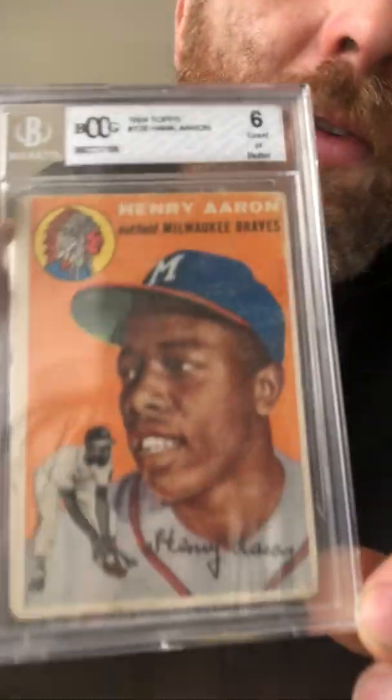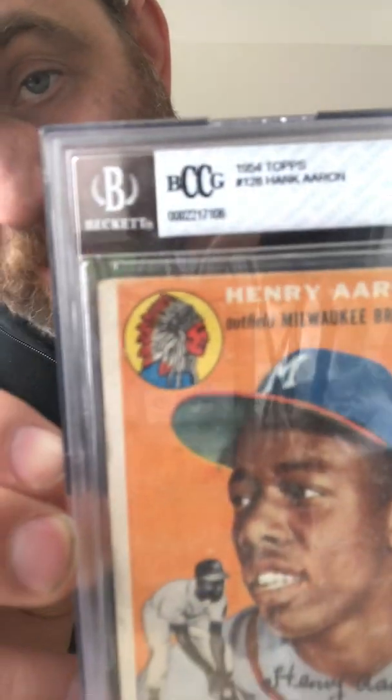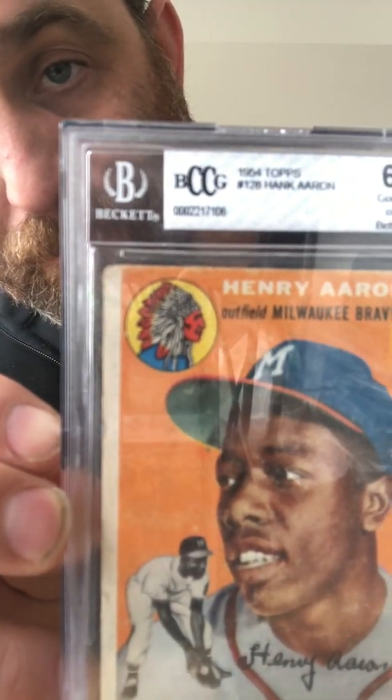So I got two cards. BCCG 6, 1954 Hank Aaron. And for those of you who are fans, this is actually a Hank Aaron rookie card. Look real closely at that serial number, though. It's going to become relevant later.